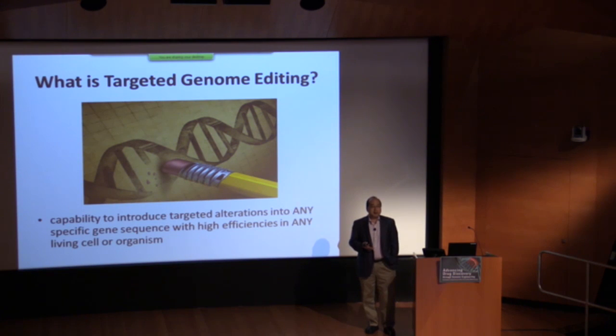What is targeted genome editing? Well, it's just a technology that allows you to go into living cells and organisms and in a targeted fashion and with very high efficiency make desired changes of interest to the DNA in those cells.